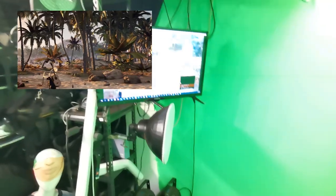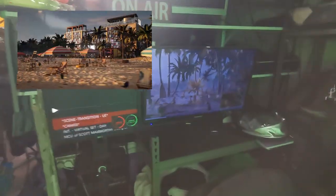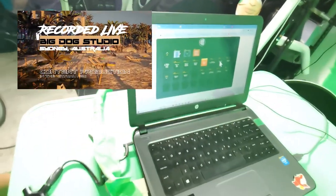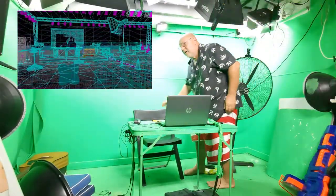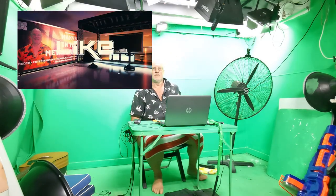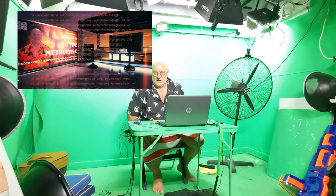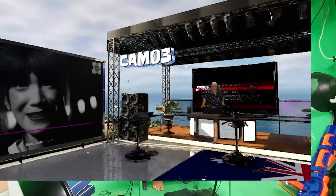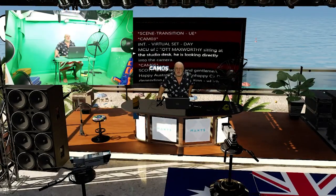Actually, I'll give you a quick look around the studio while it's doing that. So yeah, quick look in the studio. That's our Zoom monitor. This is our confidence monitor. Here is our teleprompter. We can control the teleprompter either via the screen or a little foot pedal. All right, and cue to script and zoom in. Scott looking directly into the camera, there we go.